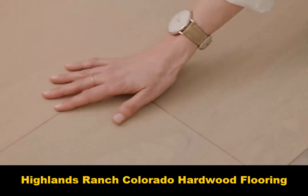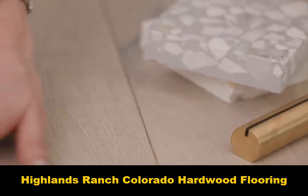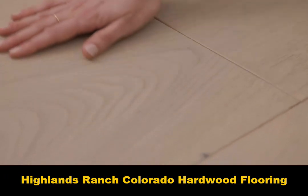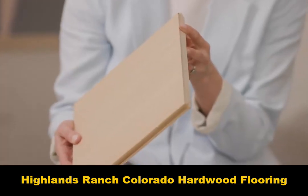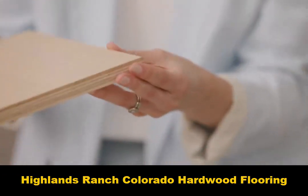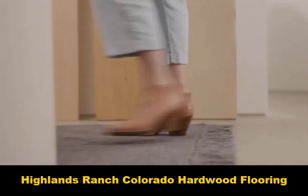So if you're looking to install, repair, refinish, or restore your hardwood floors, contact Highlands Ranch Hardwood Flooring today. Get ready to transform your space with the best flooring service in town. Whether you need new floors, repairs, or refinishing, we have you covered.